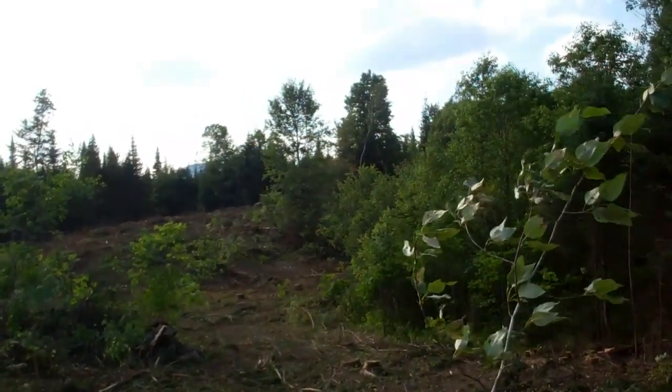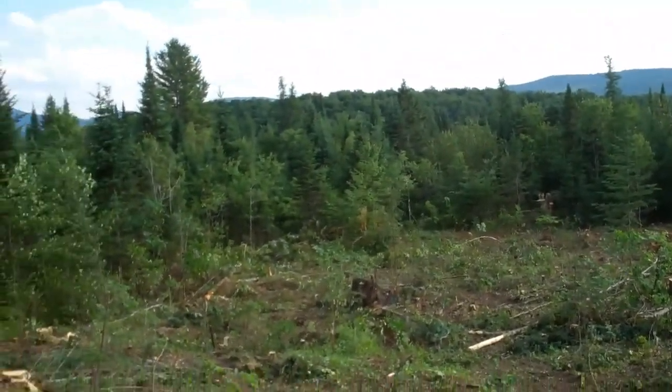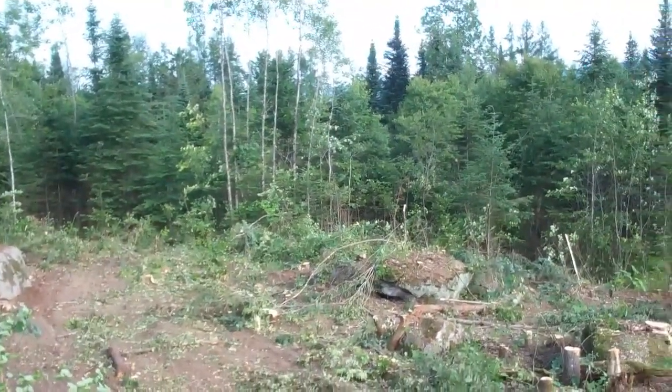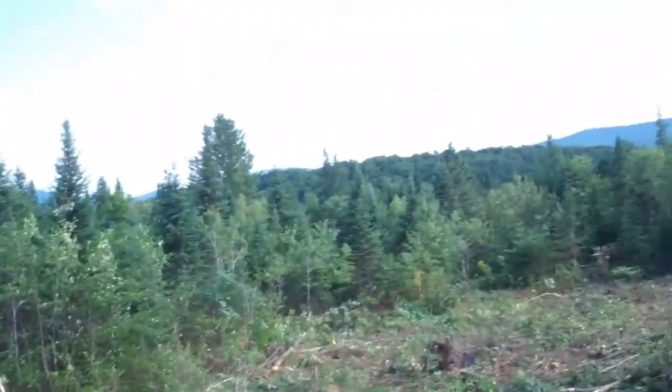The interesting thing is the way the land is laid out here and the way the northeastern boundaries are laid out. Most of the homes will likely be facing south or southeast, which is going to be very, very beneficial for the solar aspect of the community.